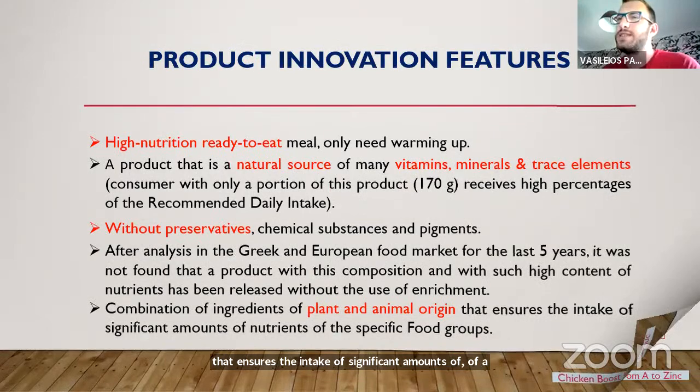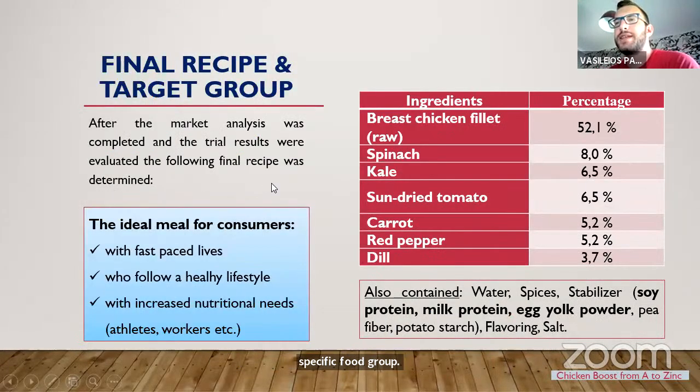So here we have the recipe and the target group. After the market analysis was completed and the trial results were evaluated, the following final recipe was determined. We see chicken breast fillet, spinach, kale, sun-dried tomato, carrot, red pepper, and dill. And here is the percentage of each ingredient. The Chicken Boost from A to Zinc is the ideal meal for consumers with fast-paced lives who follow a healthy lifestyle and with increased nutritional needs.